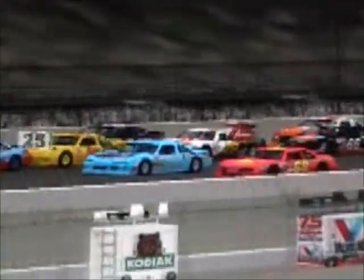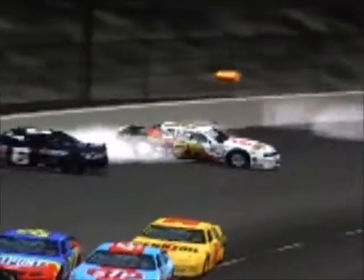Let's take a look at that again. This was at the white flag. Now watch this. Seth pushed up high and hits Keith Batson, and that sends him into Charles Jackson. Jackson spins around. Kyle Matthews crashes into him in the 29. And Stephanie Naylor, nowhere to go but into Kyle Matthews.